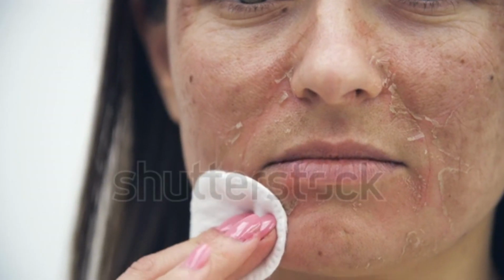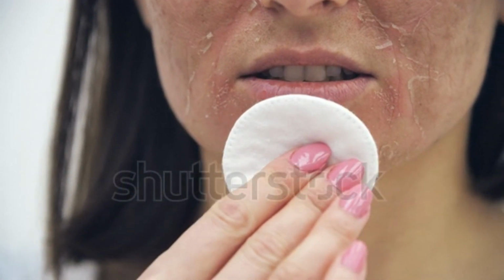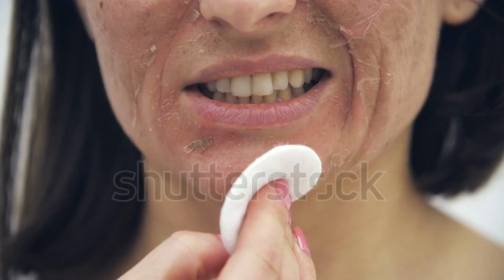Rose water has been used for centuries for its numerous skincare benefits. It's known for its soothing and anti-inflammatory properties, making it an excellent choice for treating dark spots and skin blemishes. It helps to balance the skin's pH, reduce redness, and promote a more even complexion.